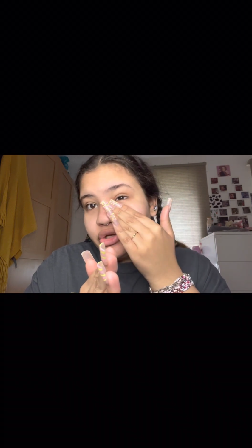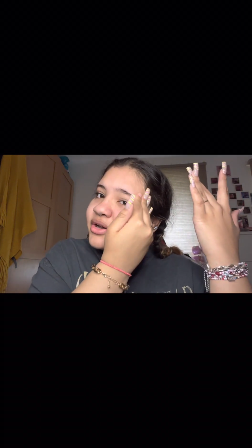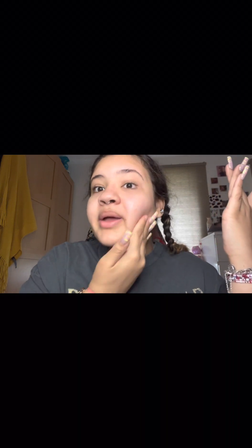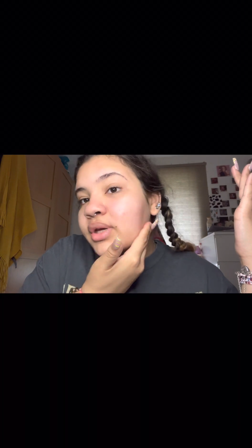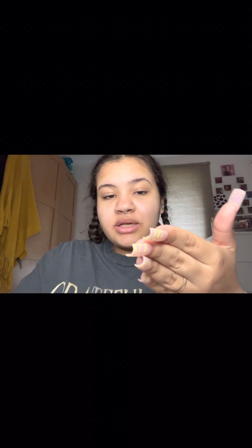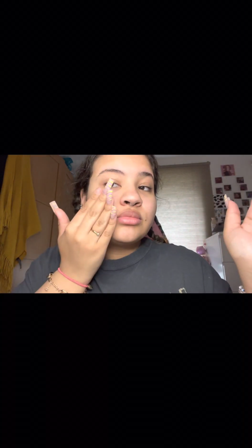I don't know why I use 2 pumps because I used 2 pumps for my whole face and I forgot that I was only doing half. So I hope I can just use this on this whole side of my face. But yeah, just going to put a little bit of this on my hand, rub it together, and then I'm going to apply this on this side of my face.